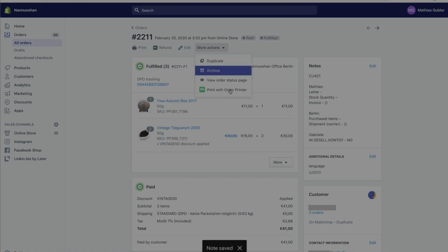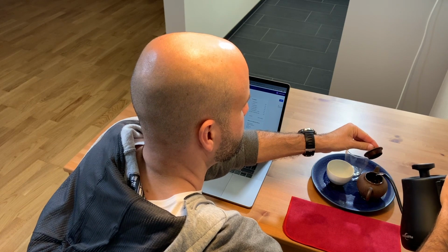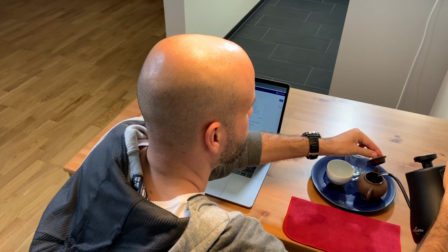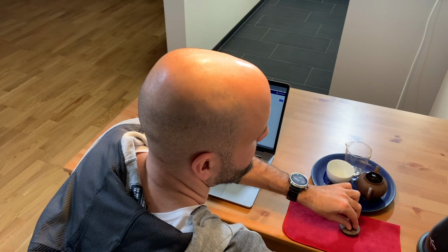Matthias here is opening the app, and let's see what he does. Yes, well, while the app is loading, he's steeping some tea. You know that here at Nanoshan we really like to drink tea, of course, every one of us, and we do particularly so also when we work, especially when we have our evening session.